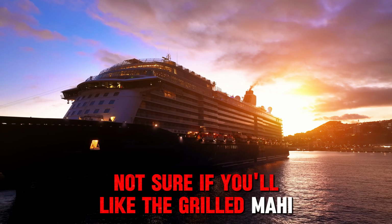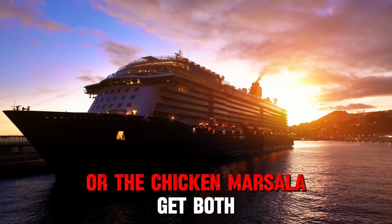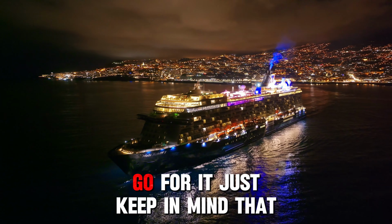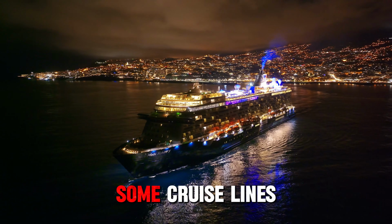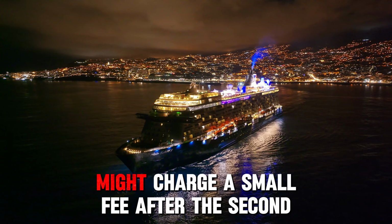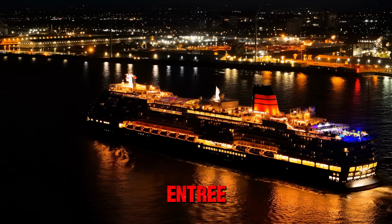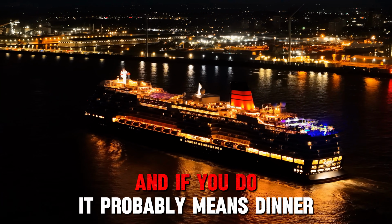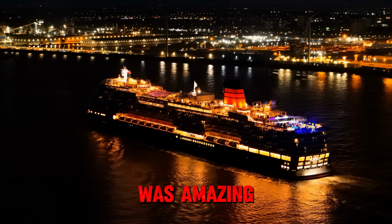Not sure if you'll like the grilled mahi or the chicken marsala? Get both. Want a second helping of that amazing pasta? Go for it. Just keep in mind that some cruise lines, like Carnival, might charge a small fee after the second entree, but honestly, most people never even reach that point. And if you do, it probably means dinner was amazing.